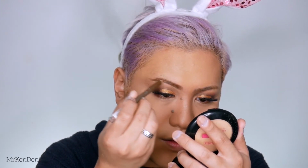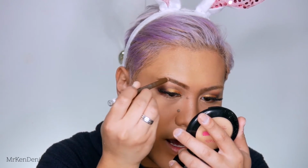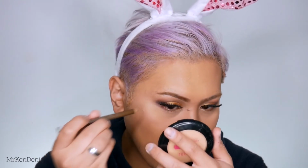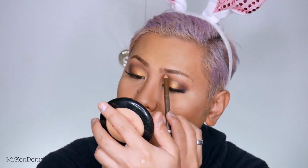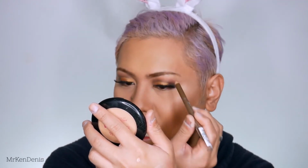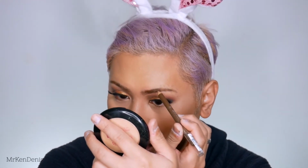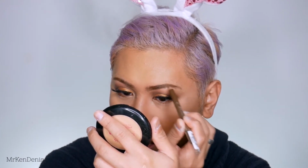Like, I've got naturally full brows, so I don't fully appreciate that fiber. I don't see it on my brows because I've got hairs. So if you guys have quite patchy brows, quite fair hair, what do you guys think of this eyebrow pencil? I don't really know if that fiber does anything for me. The color's great, I like it. I love Rimmel London's brow products. They always work really well for me.